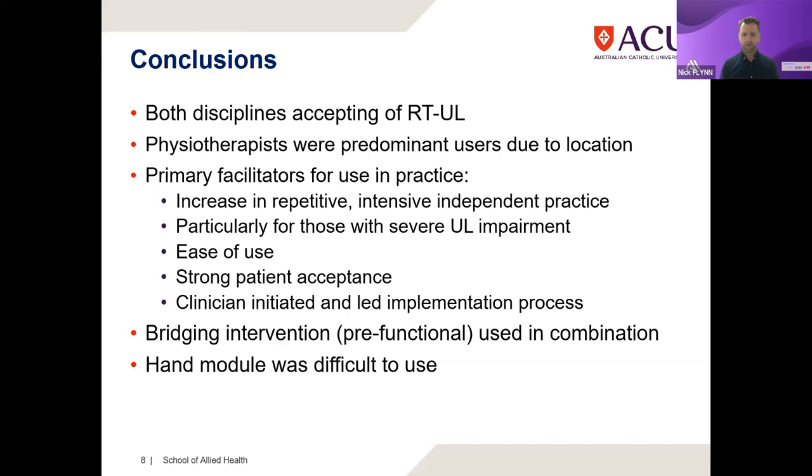So hopefully that's given you some insight into some clinicians' perspectives on the use of robotics in practice. So I'll stop sharing and then we can answer some questions, hopefully.